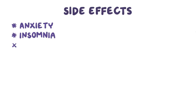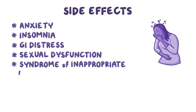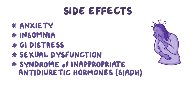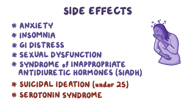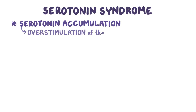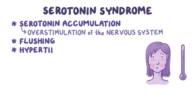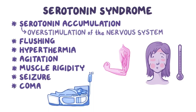Common side effects of SSRIs include anxiety, insomnia, gastrointestinal distress, sexual dysfunctions, and syndrome of inappropriate antidiuretic hormone, or SIADH. The most dangerous, however, are suicidal ideations, especially in individuals under 25, and serotonin syndrome. Serotonin syndrome is a life-threatening condition caused by serotonin accumulation, which causes overstimulation of the nervous system. This syndrome is characterized by skin flushing, hyperthermia, agitation, muscle rigidity, seizure, and coma.